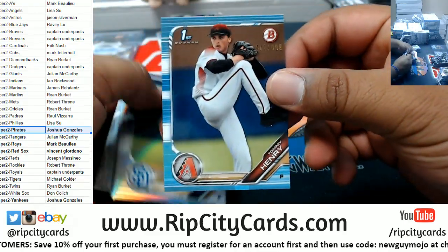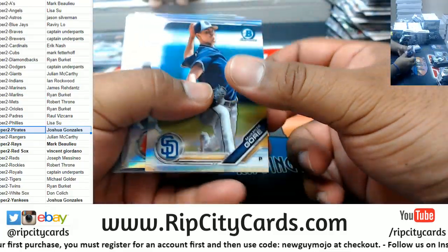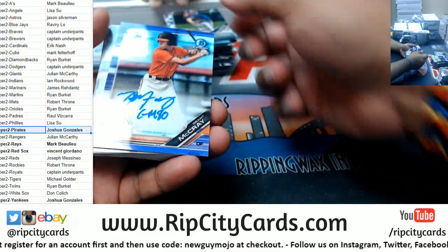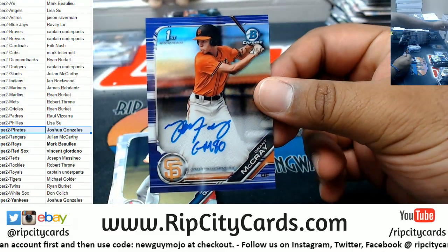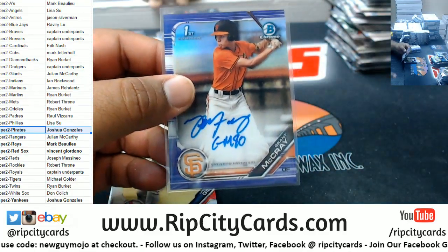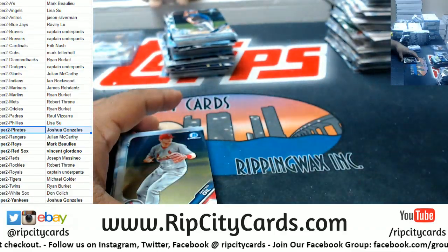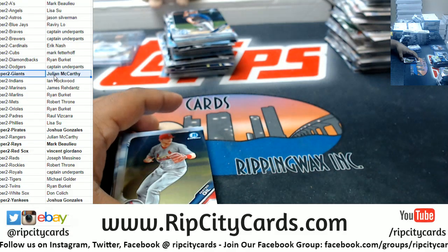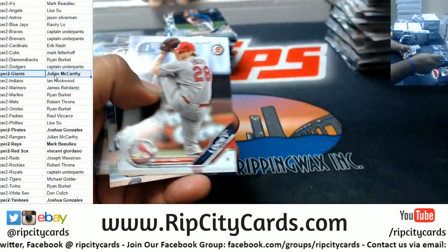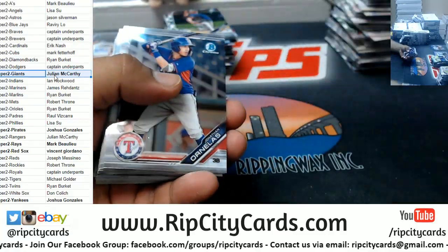We got Tommy Henry, $4.99. D-backs, paper non-auto. Refractors. Grant McRae to $2.50. Giants autograph. Giants on the board. Very nice. Paper.